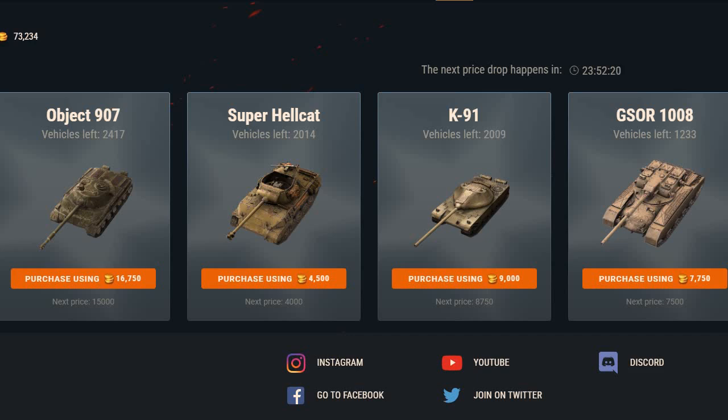Moving back to the Super Hellcat, well, this was given out twice for free this year. Twice! And now they're adding it to the auctions? Come on. They're just filler, if you ask me, like just seeing if they can get some other tanks to make it look, I don't know, more impressive and to give another tank at a cheap price.